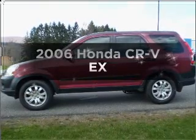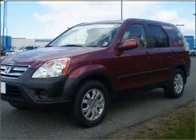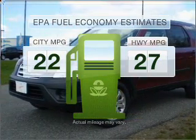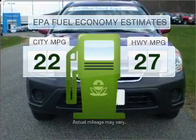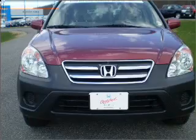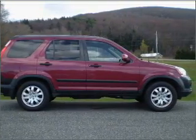Imagine yourself in this 2006 Honda CR-V. This is the set of wheels you've been looking for. Low emissions and the good fuel economy offered in this vehicle are important to you and to the environment. With an efficient four-cylinder engine connected to a smooth shifting five-speed automatic transmission, premium wheels give a more luxurious look.